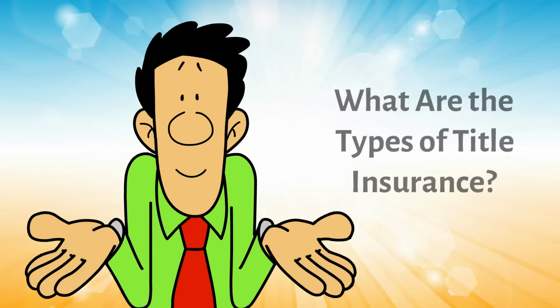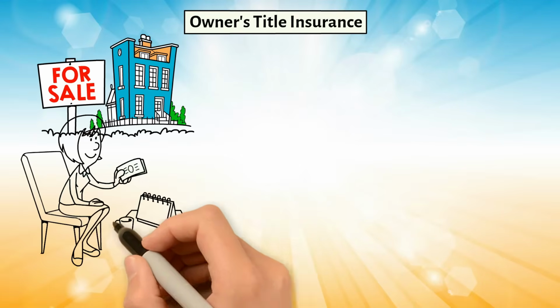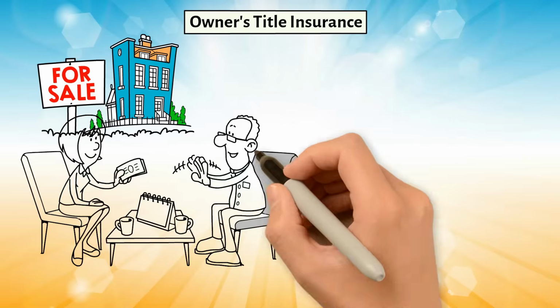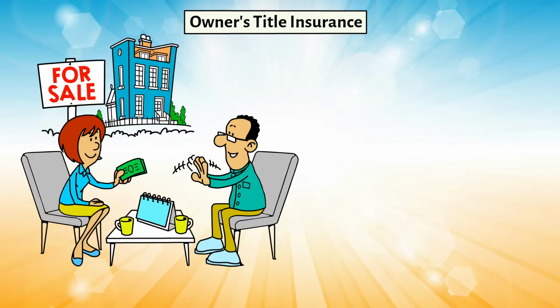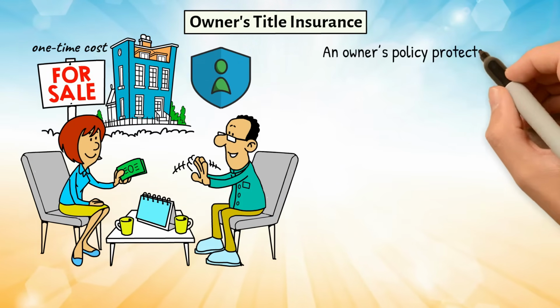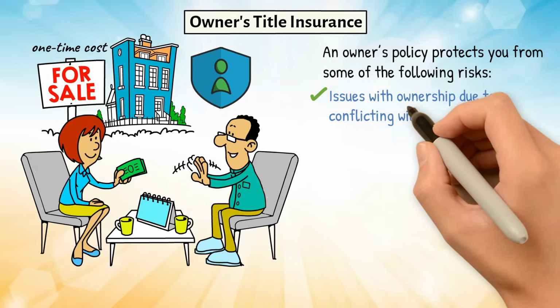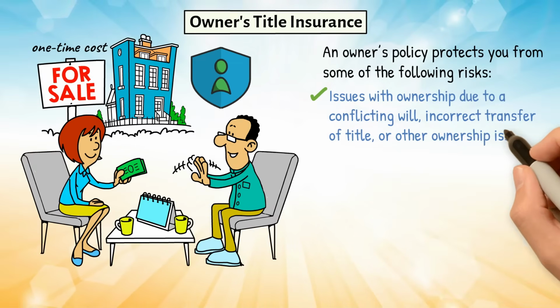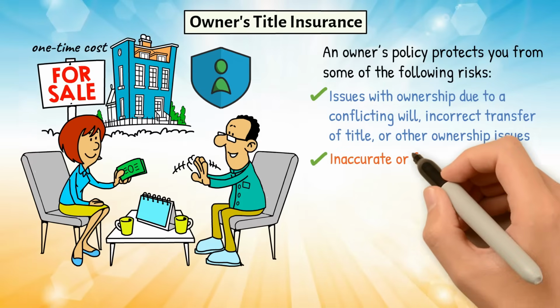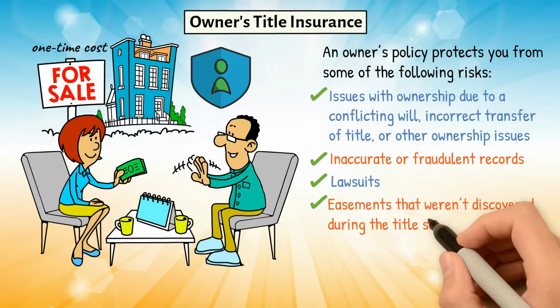What are the types of title insurance? Owner's title insurance is optional, although most owners buy it. You can even negotiate the cost with your seller, asking them to cover it for you. Owner's title insurance has a one-time cost. Once you buy it, you are covered for the time you own the home. An owner's policy protects you from some of the following risks: issues with ownership due to a conflicting will, incorrect transfer of title or other ownership issues, inaccurate or fraudulent records, lawsuits, easements that weren't discovered during the title search.